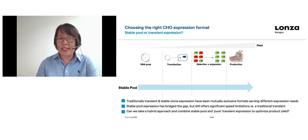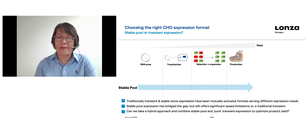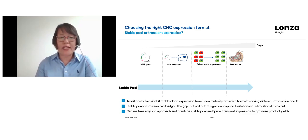If you place clonal cell line construction on one end and transient expression on the other end, stable pools would sit in the middle. Stable pools have been widely used in recent years, including at Lonza, where we extensively use stable pools for process optimization.